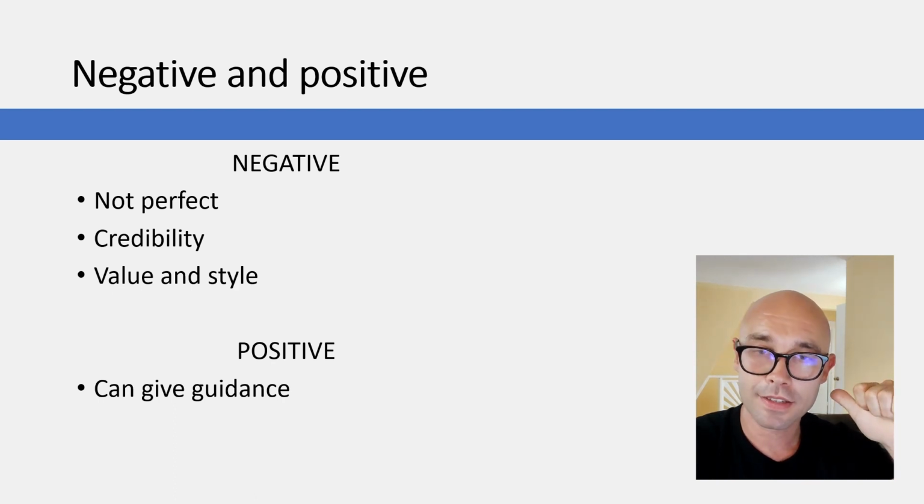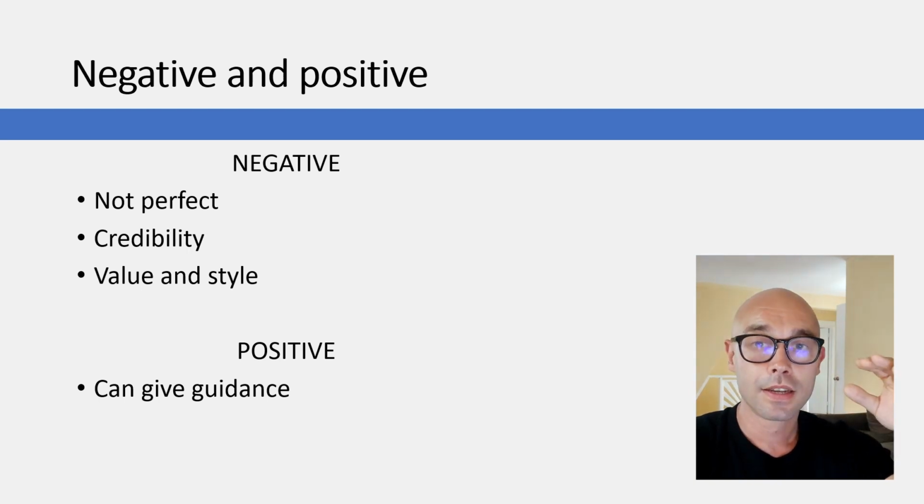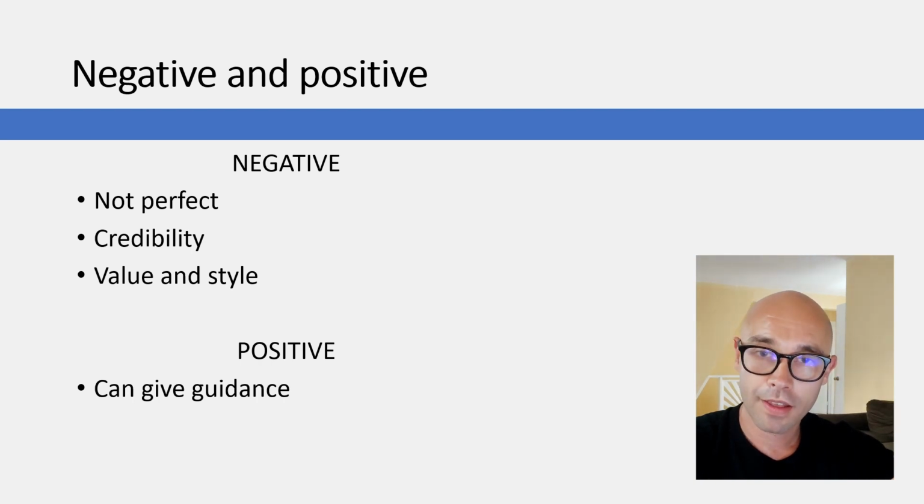Credibility is crucial for the wine scores. There's critics that give 100 points for every wine, and of course, if this is the case, there's not much value in those 100 points. There's other critics that are more strict and that are not so easy to give 100 points or even 90 plus points.